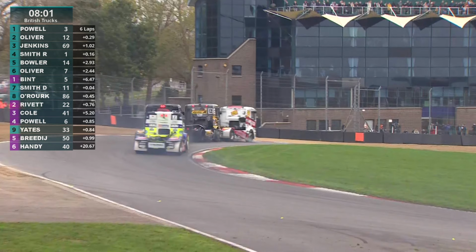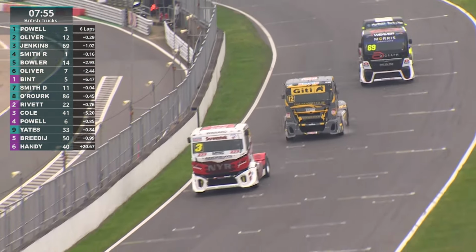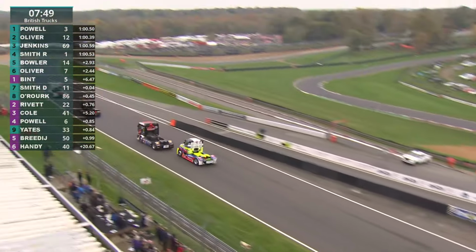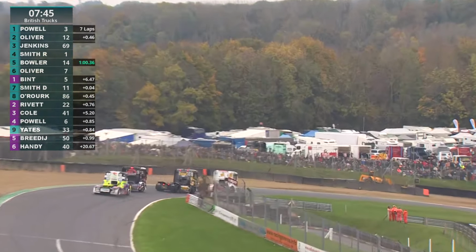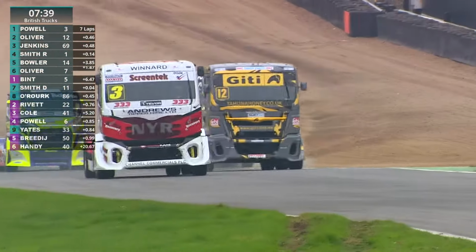Coming up towards half distance, Adam Bint still leads Division 2 further back. Michael Oliver is not holding back here. He is attacking for the lead. Bump drafting Ryan Smith behind Dave Jenkins there. He is looking for every opportunity. I mean, he's got to be in the slipstream in this position. Absolutely crazy. Literally, the bunching up of these top 4 now of the race is going to get very exciting very quick.